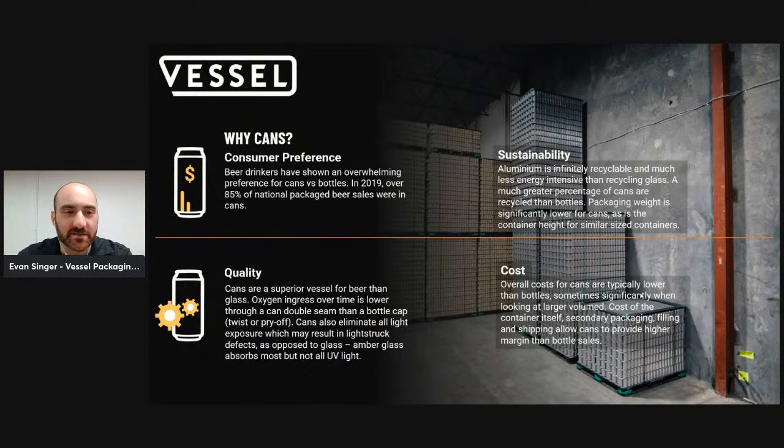So first off, why cans? That's Vessel's thing. That's what we do. But cans have definitely become the dominant vessel for packaged product across most beverages and especially in beer. As of 3 years ago, over 85% of national packaged beer sales were in can, and it's definitely grown since then. From a quality perspective, the can is a significantly superior vessel to a glass bottle when it comes to both light control and also oxygen control.